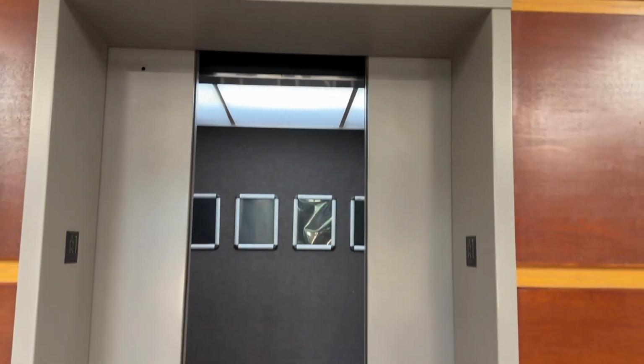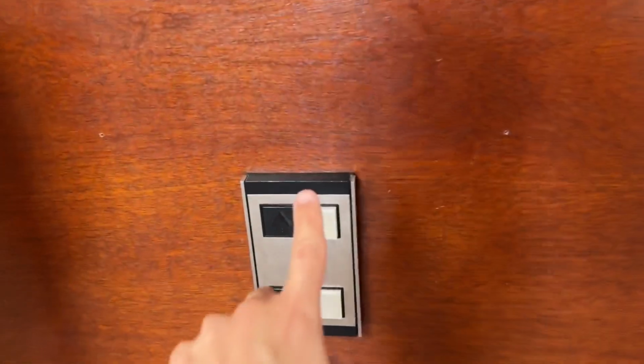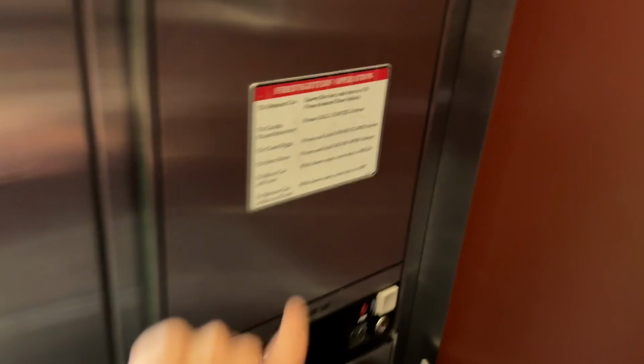I want to get the other elevator car, the one on the far left. And after that, we'll ride the 2-speed one on the right that serves the basement. Ah, and here it is. Here's the left elevator car right here. And this one's got a much brighter sensor. Much brighter 3D door sensor. And yes, this got the working indicator.